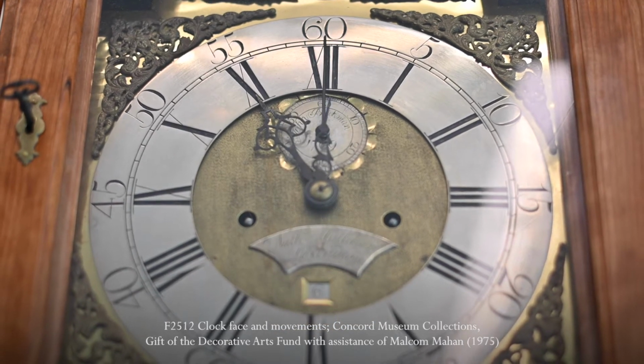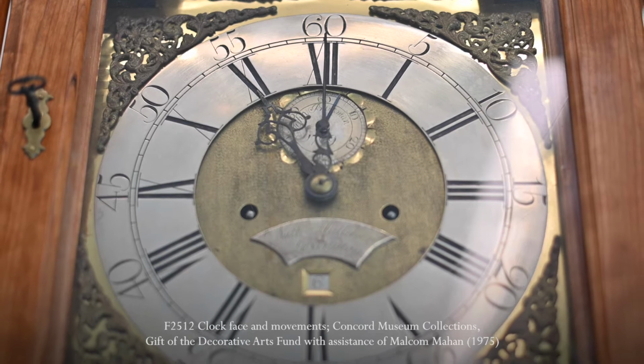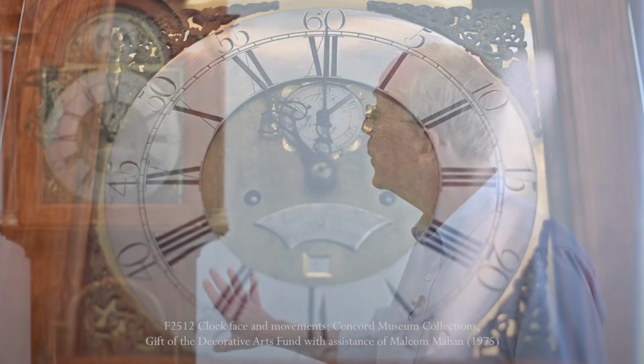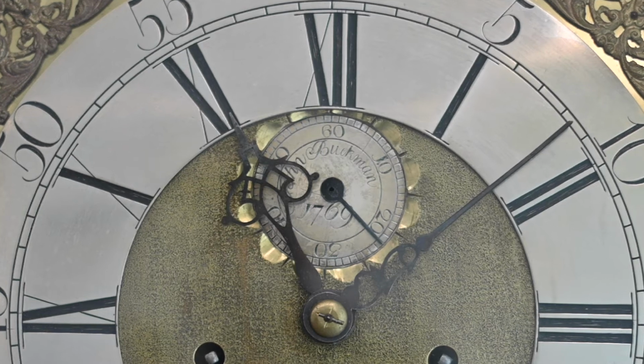All we actually have is the movement and dial. The original case was lost long ago, but for this installation, we were hoping to have an appropriate case made for it, and happily, a good friend of the museum, Bill Huyett, made a perfectly appropriate case.